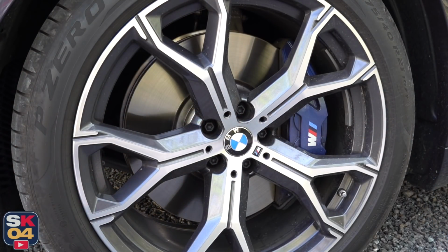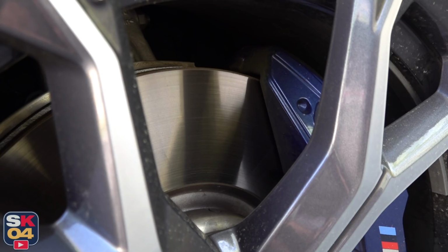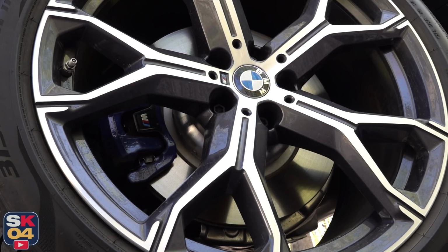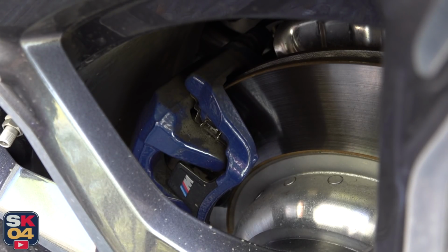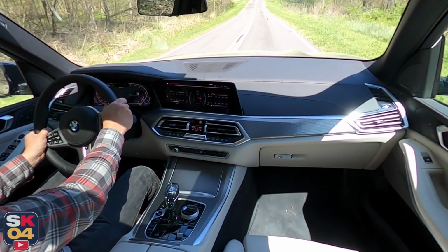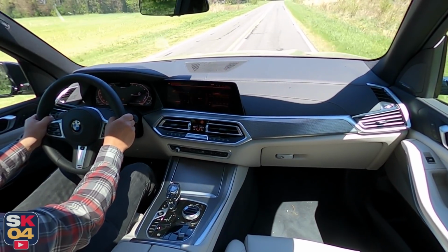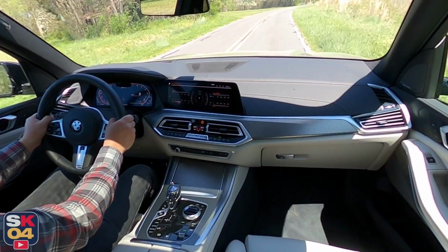Big-time stopping power is provided by 4-wheel internally ventilated disc brakes. This example has the optional M Sport brakes, which feature larger 395mm front rotors, larger 4-piston calipers, and larger pads with a different compound for improved fade resistance and more stopping power when compared to a standard X5. They're a $650 option and feature blue calipers. The rear brakes aren't any different from a standard X5 with the exception of the color-matched calipers.